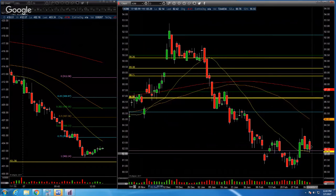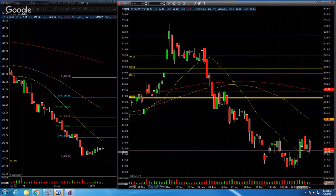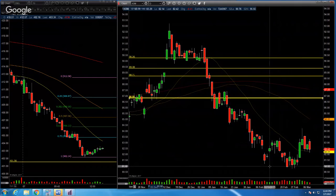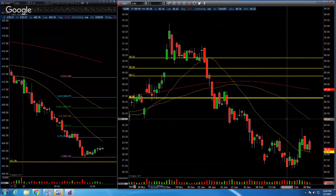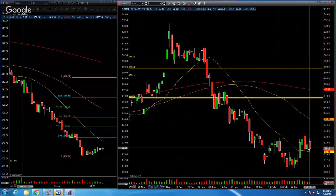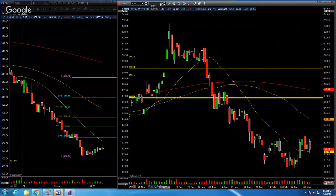Right here, again, we came in a double bottom. We popped up. We're in the lower end of the range. As long as we stay above this 20 MA, you're going to be fine. If it gets back below the 20 MA, expect lower prices. I think we're going to test this double bottom. Right now, though, we are in a bearish pattern here. You are above the 20, which is a little bit stronger. But if this thing comes right back in and fills this gap, it's going downtown. So be careful with those calls.